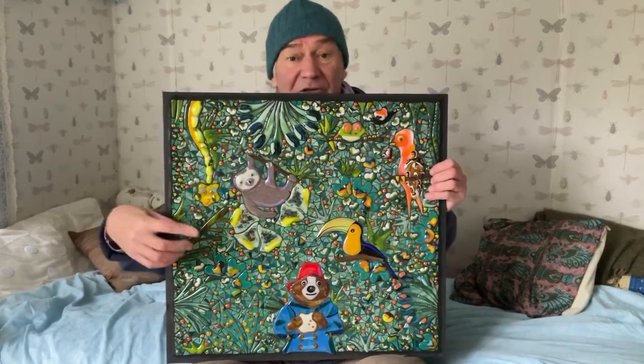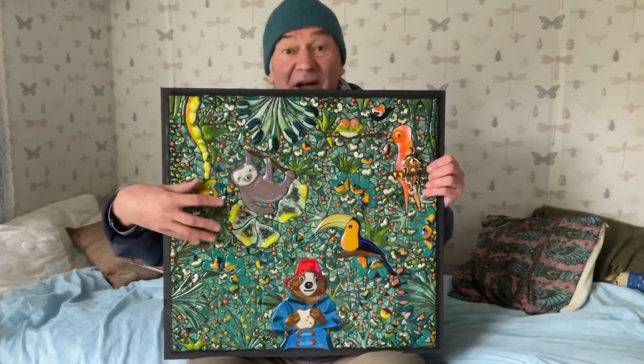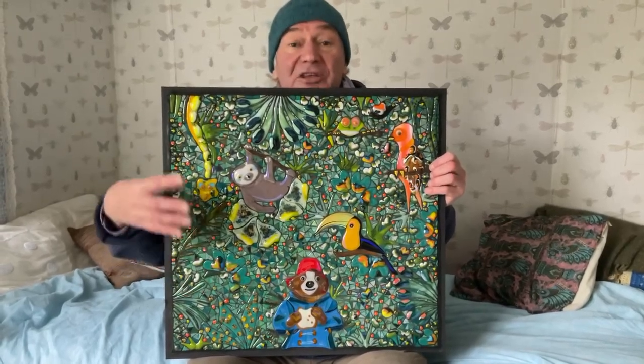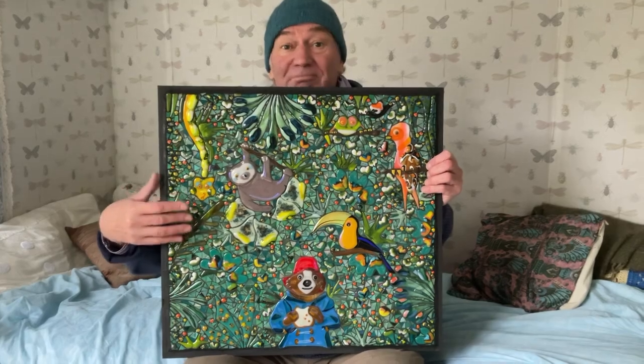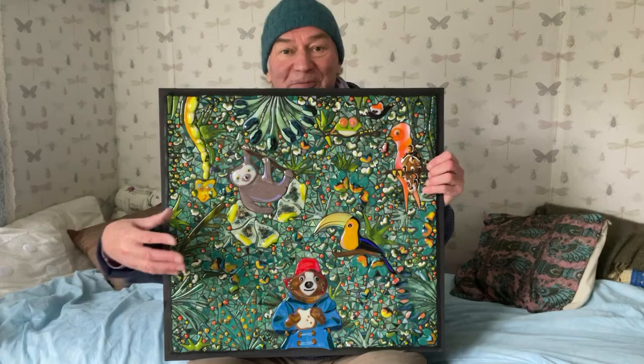My client also asked for oranges. And this isn't a realistic mosaic by any stretch. None of the animals are anatomically correct or anything like that. So the fruits are really Martin cheek orange fruits as opposed to oranges.